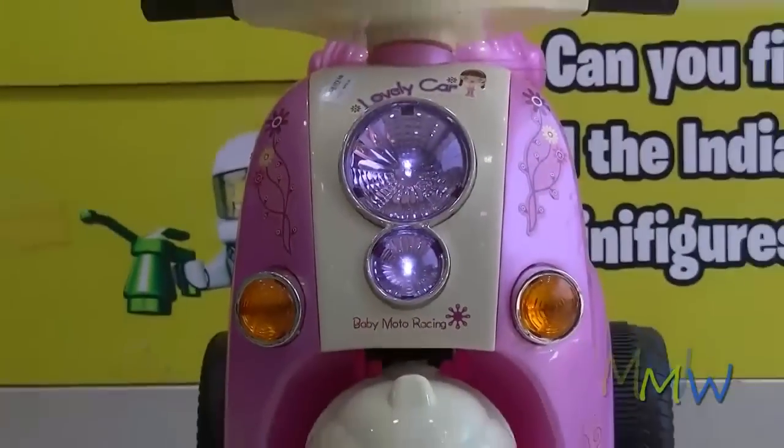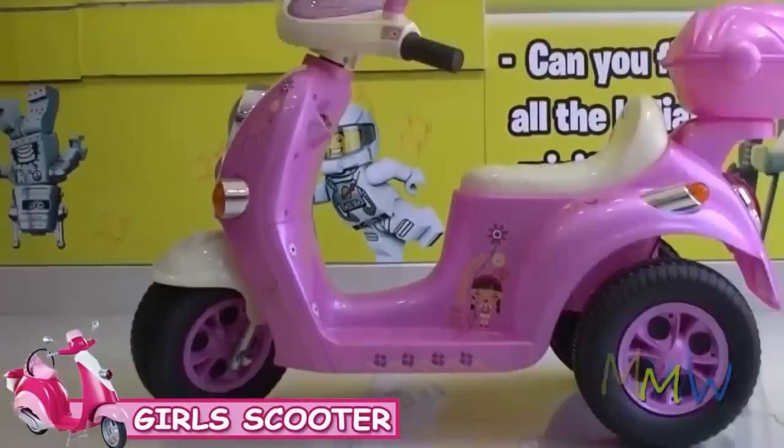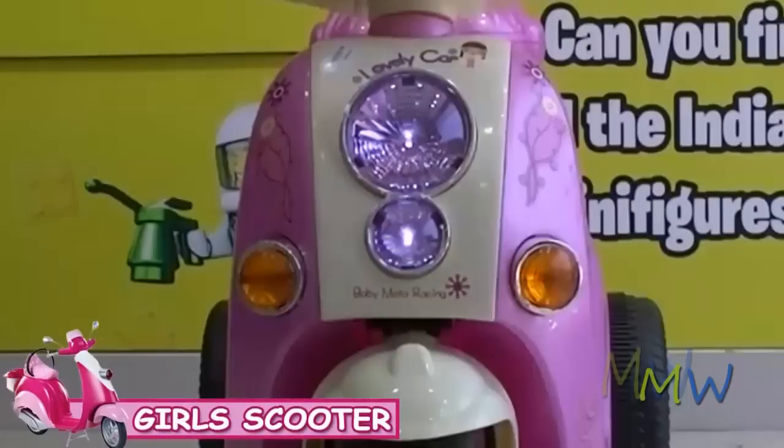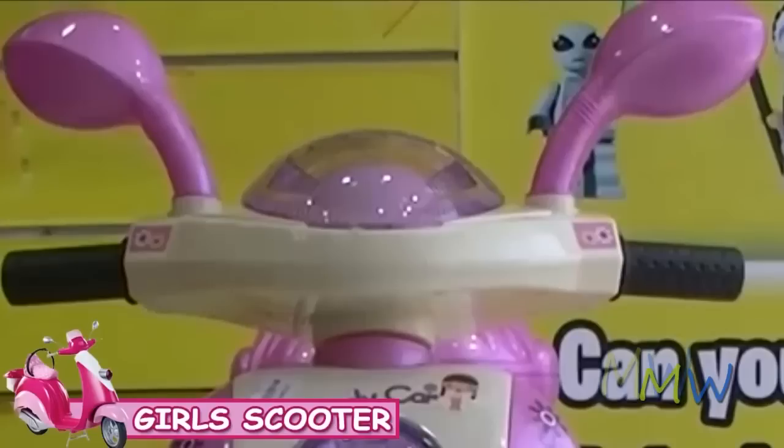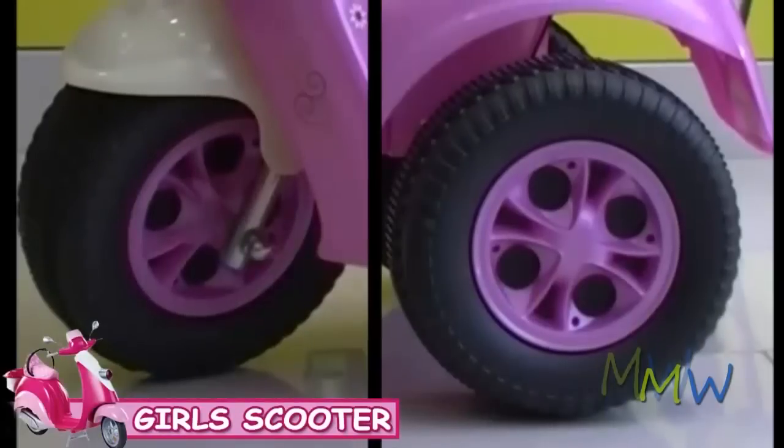Hello girls, here we have a very cute, lovely pink scooter. As you see, it has cute stickers, and we have amazing flashy lights. We have indicator lights. It has two mirrors. It has a nice comfortable seat and nice tires.